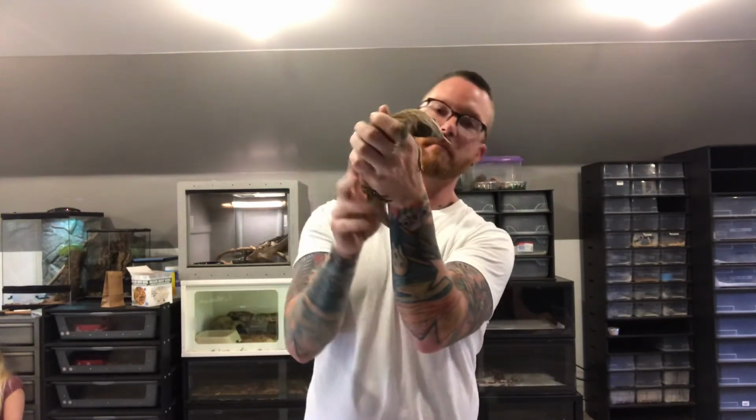I am back at my buddy Josh's, and today I am showing you a black-throated monitor. Now, this is another really cool monitor species, but unlike some of the other ones I've shown that come from Asia, this one actually comes from Africa. Usually a way you can tell the difference between an Asian monitor and an African monitor is by looking at the head and the snout.